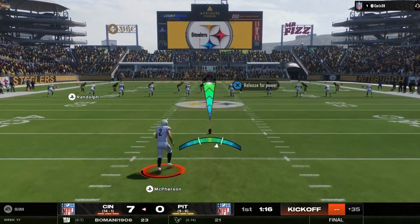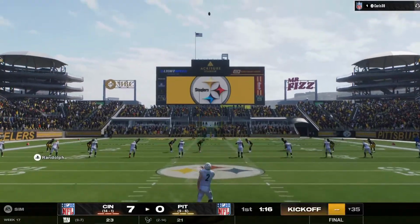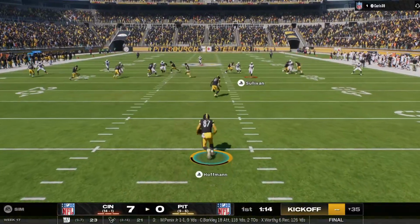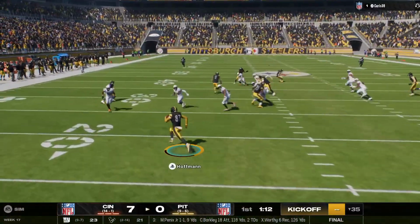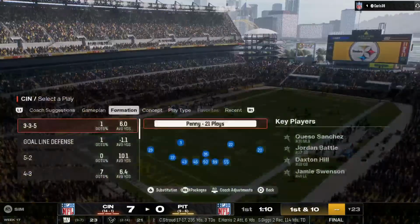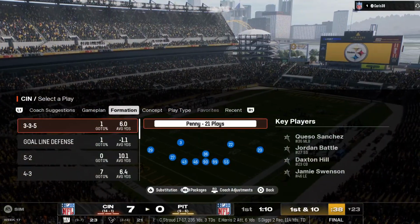After the touchdown, McPherson on to kick this one away. And not much happening on the return as he'll get this to about the 23.